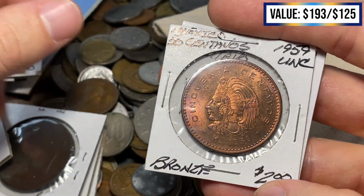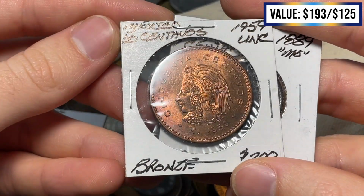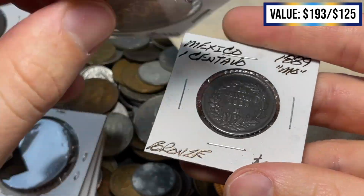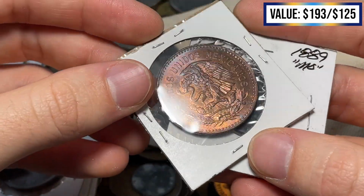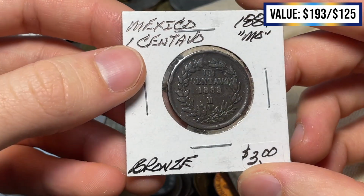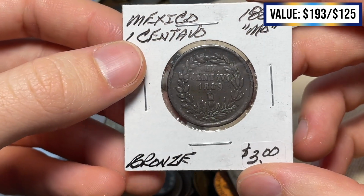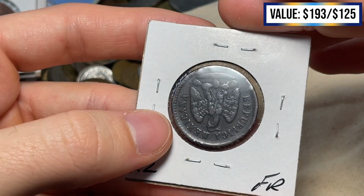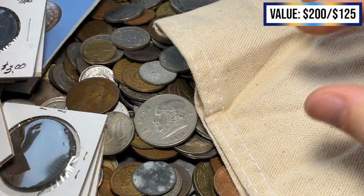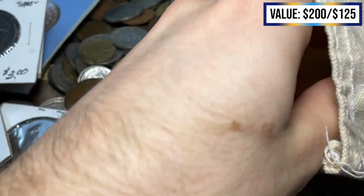Wow. This is cool. I haven't seen this design before. Super nice looking 1959 Mexico. What is that? 50 centavos? Yeah, 50 centavos. And then a 1889 centavo minted at the Mexico Mint. It's a bit more worn, but a very decent base metal coin.